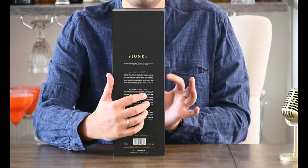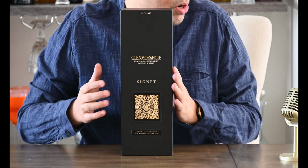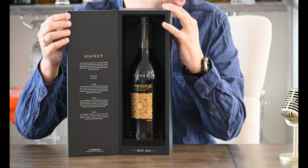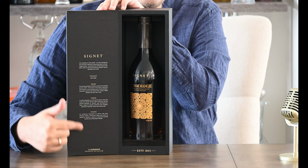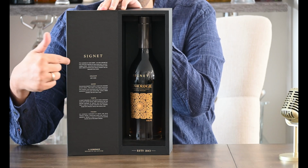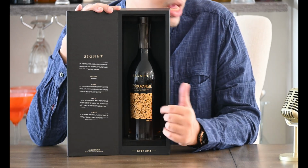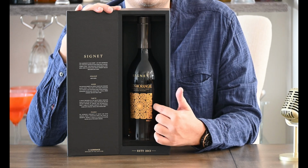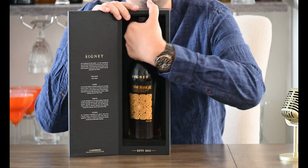Well, let's get to the best part and let's see what this whiskey really looks like on the inside. So I'm going to flip the box around here and open the whiskey, and as you can see on the right hand side here, it has the tasting notes which I will be reading off later, and inside is the beautiful whiskey with the Signet insignia on the front as well. Let's go ahead and remove the whiskey and take a closer look at the bottle.